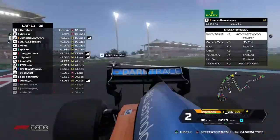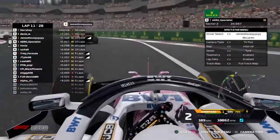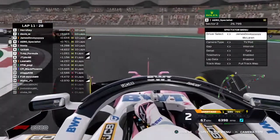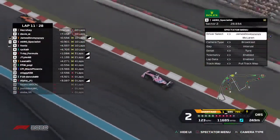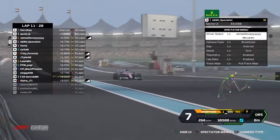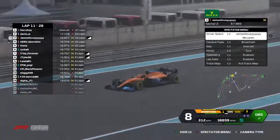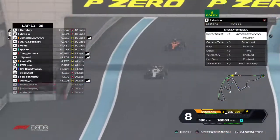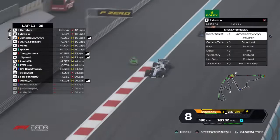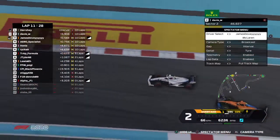But certainly the McLaren's taking it easy, but Aero Specialist is close behind and has got more ERS than the two drivers ahead of them. So could we see the Mercedes powered Racing Point try to get past the McLaren? But the McLaren is also catching up to the back of the Williams, who is very low on ERS, looking to try and send a bluff there into the corner as the Williams even locks up.